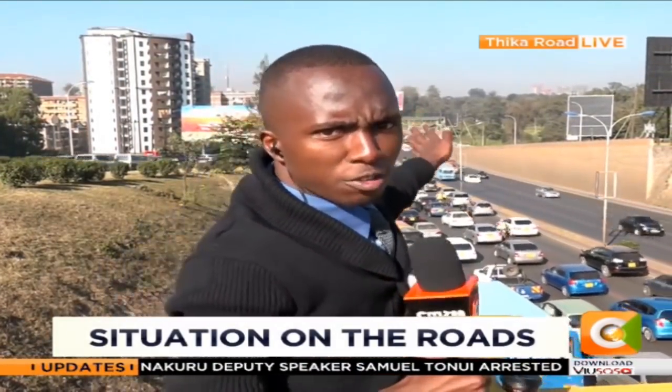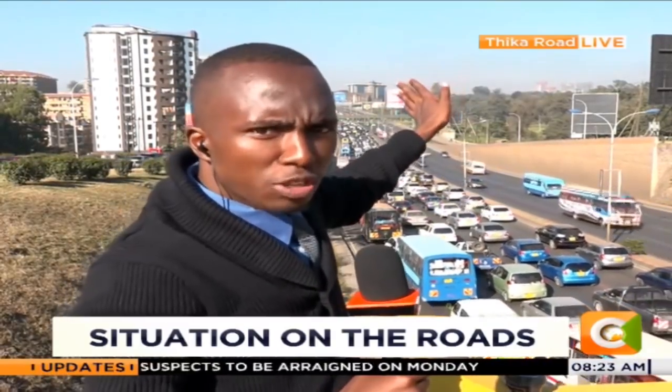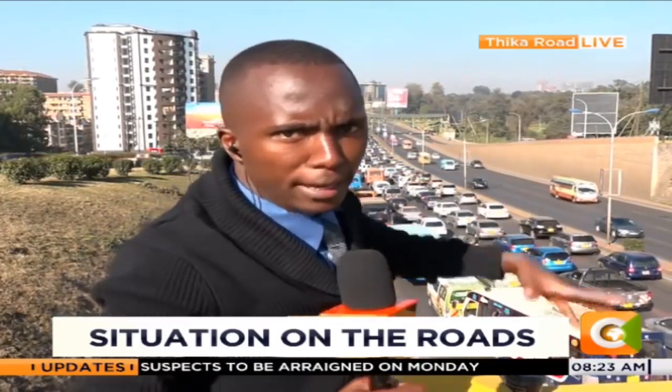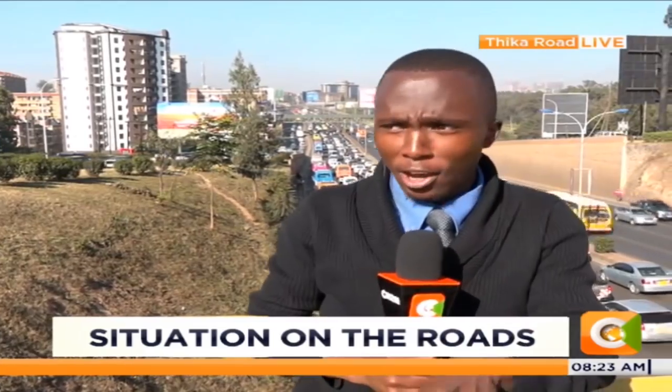From there, what used to be Forest Road, it eases all the way to Ngara, and there is not much trouble there because now the road widens up and there are more lanes to be used, so there is not much traffic. That is the trick of how to use Thika Road.